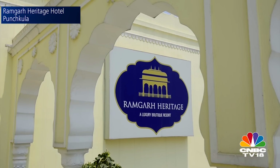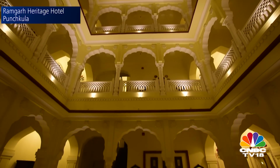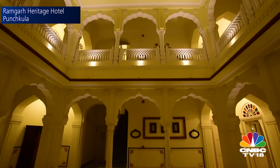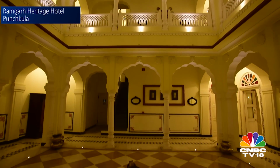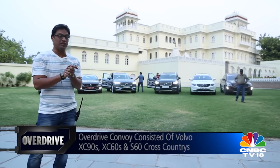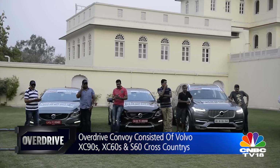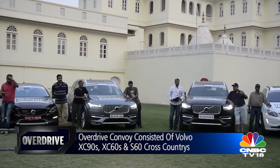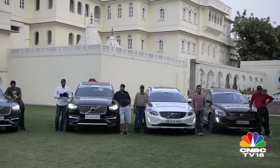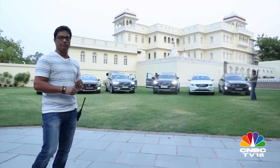In a few minutes from now, we are going to depart from the Ramgarh Heritage Hotel near Chandigarh, and we're looking forward to some exciting adventurous driving. A mix of on-road and off-road driving as well, and everything from the S60 Cross Country to the XC90s and the XC60s are all here for the participants to experience. The route is all set. Let's go.